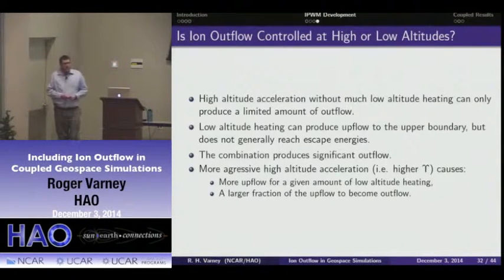In general, my experience with this phenomenological model is that high altitude acceleration without much low altitude heating can only produce a limited amount of outflow. Conversely, low altitude heating without any high altitude acceleration can accelerate stuff up to the upper boundary, but it doesn't quite reach escape energy. It's not going very fast. But the combination of the two will produce significant outflow. As I get more and more aggressive with the high altitude acceleration, I get more upflow for a given amount of low altitude heating, and a larger fraction of that upflow becomes outflow.